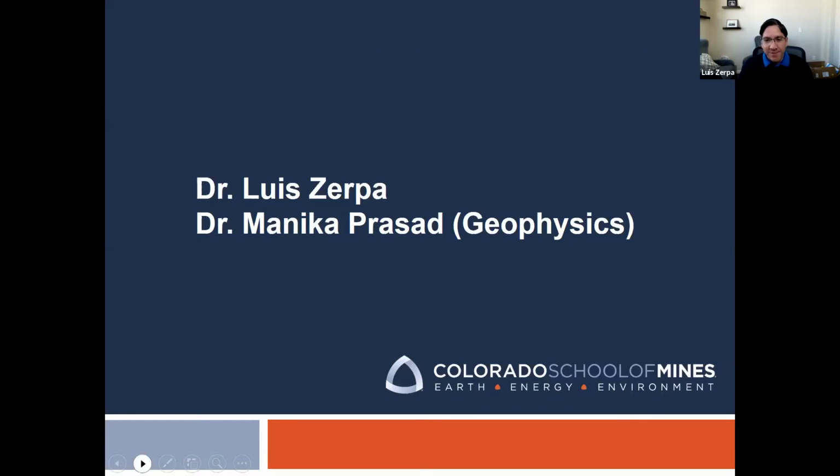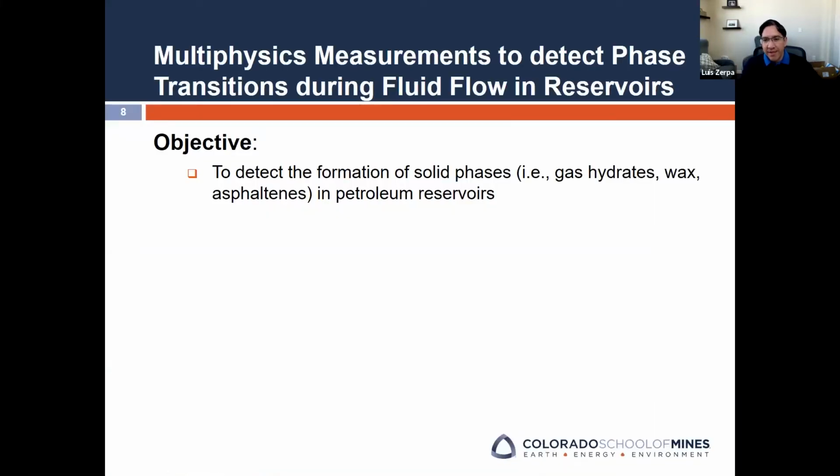Next slide, please. So in this project, we have this combination of multiphysics measurements to detect the phase transitions during fluid flow in reservoirs. So this is a particular example for an undersaturated oil reservoir in the Barents Sea, where they wanted to do a water flooding process, but the temperatures are so low in that region, and it's a cold reservoir, that gas hydrates may form.